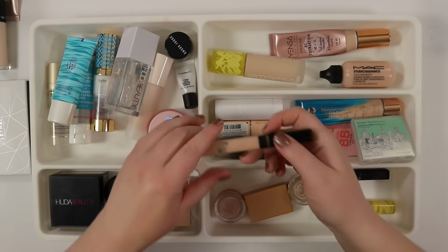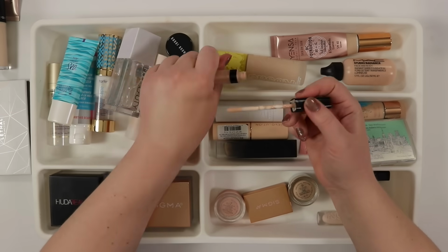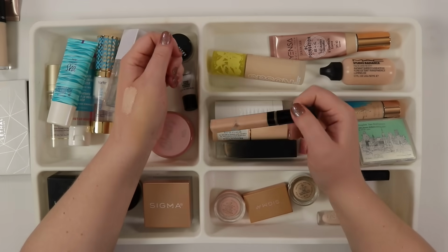I have this Maybelline one. This is pretty nice as well. I kind of bought this for the nostalgia of it all, and I feel like for a cheaper option, it's pretty nice, but it doesn't give me quite the coverage.